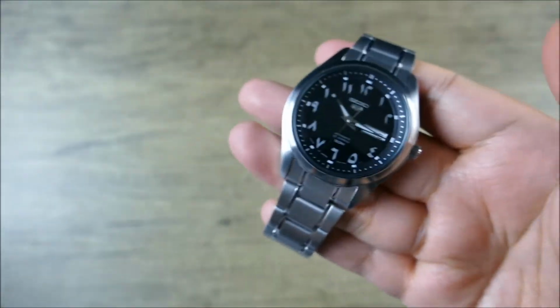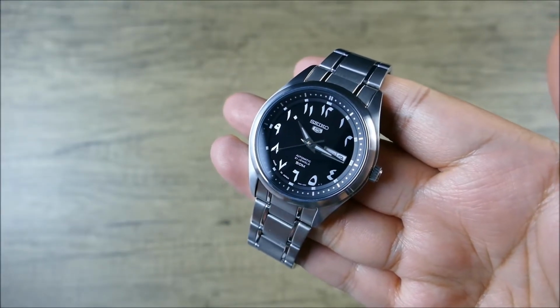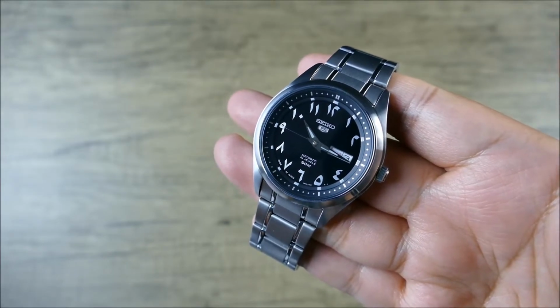And if you keep wearing it, you won't have to reset it, so that's pretty good. This is, again, a watch that is available for under $150, which is cool because this is an Arabic dial.